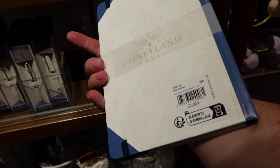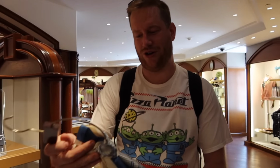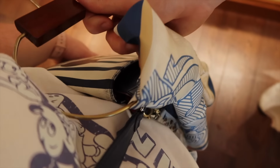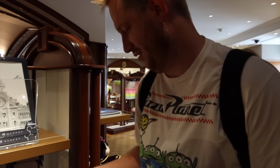This is just the most precious, beautiful range. You know what it is? It's very me, like subtle Disney. I love that. And the matching pen. I love this scarf as well. You can put it on your handbag strap or something like that, and it'll look cute. Yeah, that is cute. Or you wear it as a tie. Do we want to buy things now though?